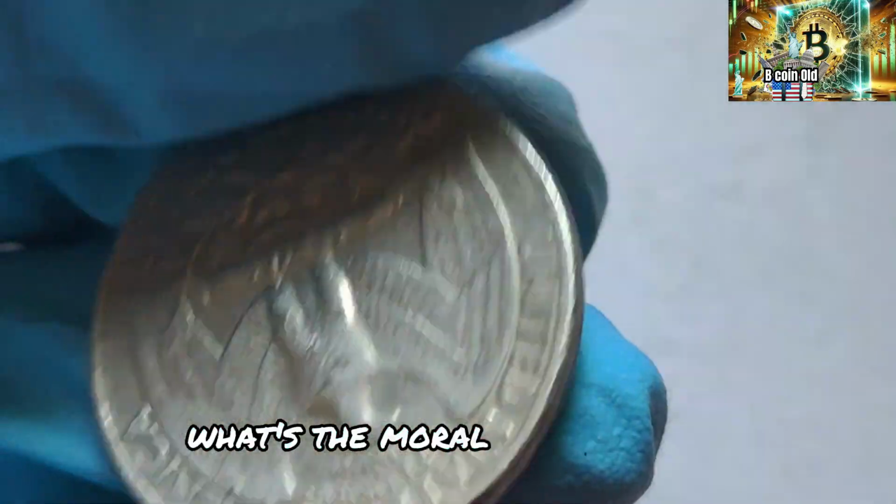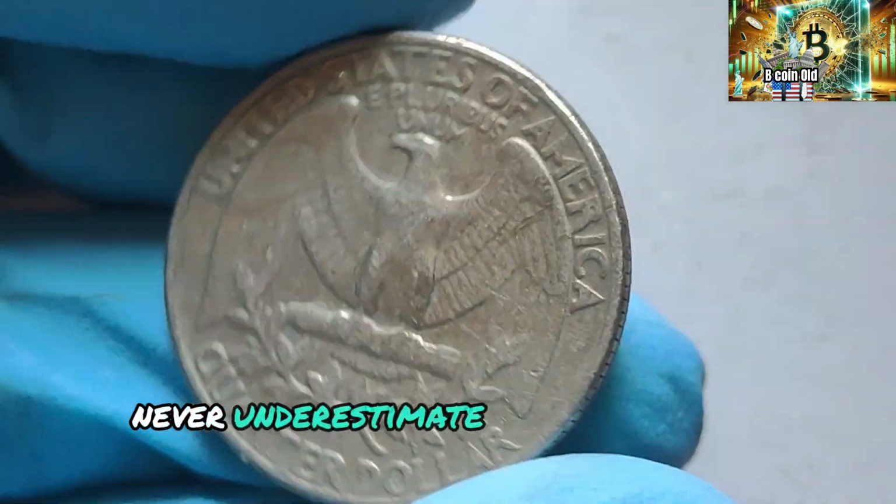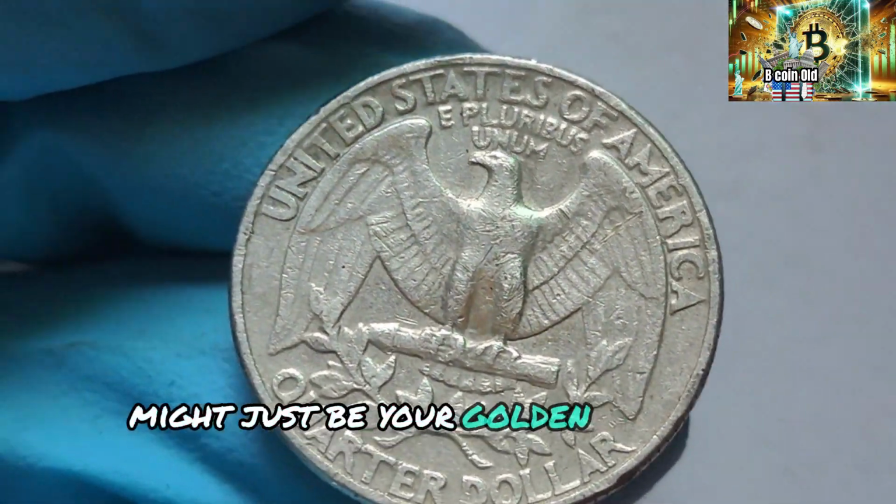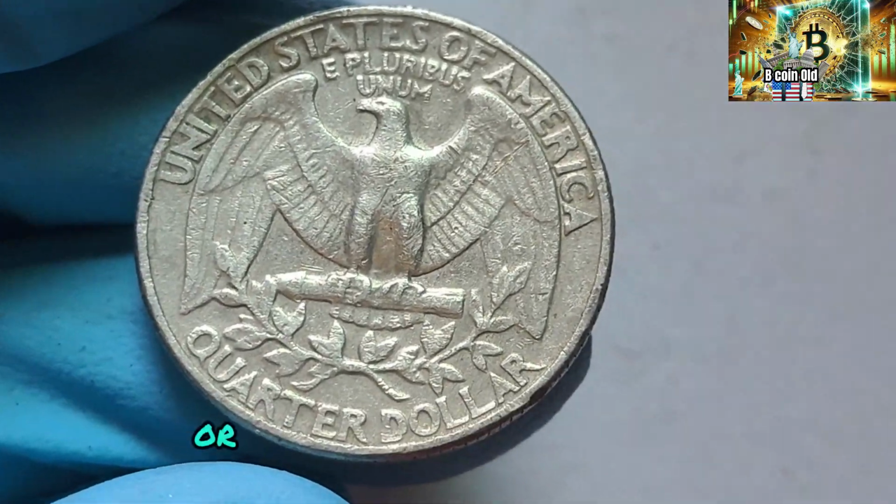So what's the moral of the story? Never underestimate the power of a quarter. That little coin in your pocket might just be your golden ticket to financial freedom, or at least a killer vacation.